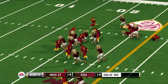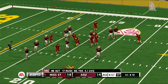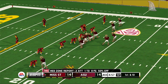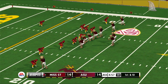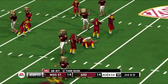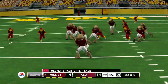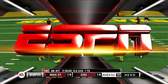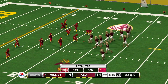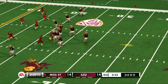Check Mike 40. And now he's got room to run. And he tackles him hard at the 20. First down. And he's taken down at the 22-yard line. From the 22-yard line, second down. They'll line up with five wide receivers.